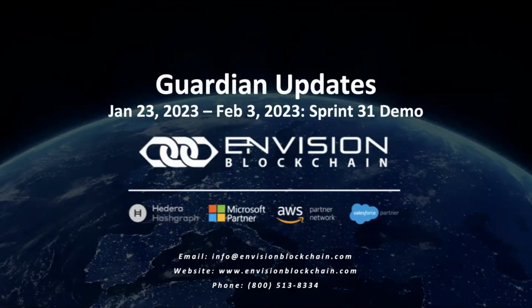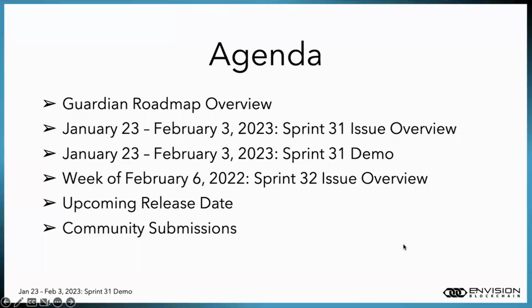Today we'll be giving you Guardian updates of Sprint 31, which lasted from January 23rd to February 3rd. So just a quick overview of the agenda. We'll be looking at the roadmap. We'll also be talking about the issues that we tackled in Sprint 31. We'll also be flipping over and giving you a quick demo of Sprint 31.